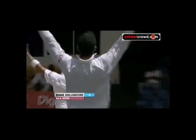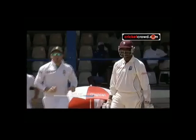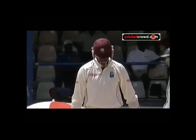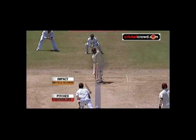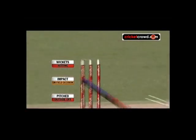And then, beaten totally for pace, debutant Shane Shillingford. No question that he was out. And we can see that ball reversing in and would have smacked the off stump.